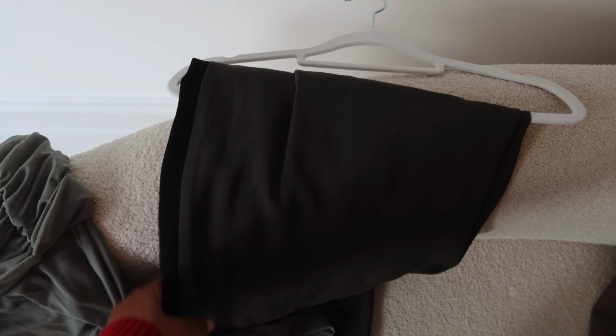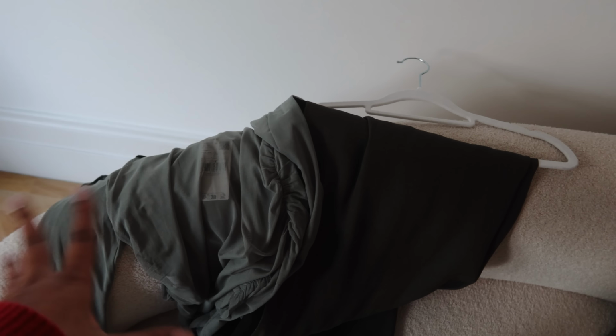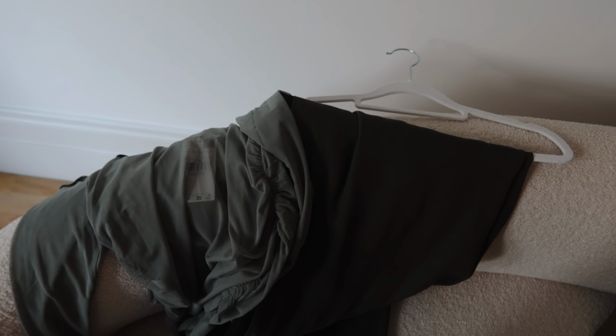I thought I could style it with my Ray trousers. I thought these colors went quite nicely. So I'm gonna put that on and we'll see if this is a fit. If not, we'll have to come up with another outfit.